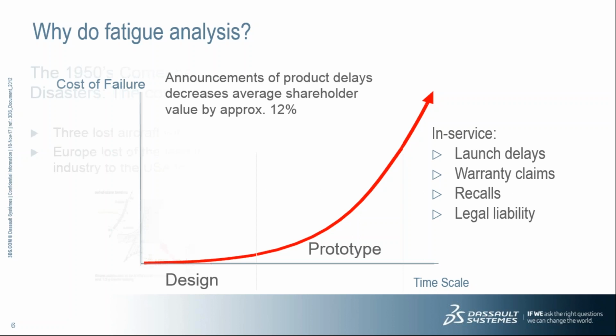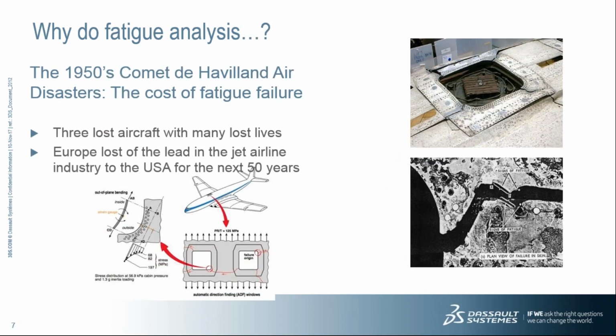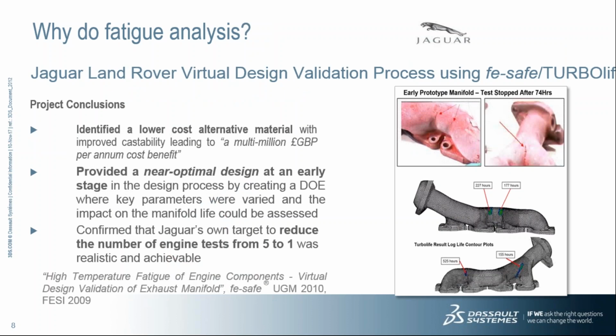There are examples of this. One is an aircraft disaster, where three aircraft were lost with many lost lives, and Europe lost the lead in the jet airline industry to the USA for the next 50 years. Another is a Jaguar Land Rover exhaust manifold prototype, where they had to invest more to get the best results by creating a DOE, where the key parameters were varied and the impact on the manifold life could be assessed. Those are two examples at the beginning.